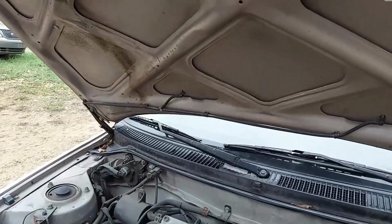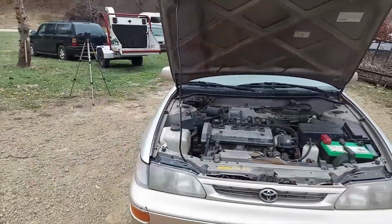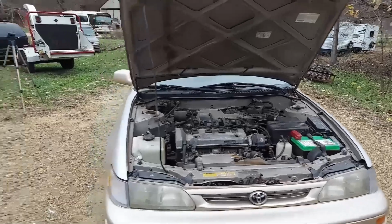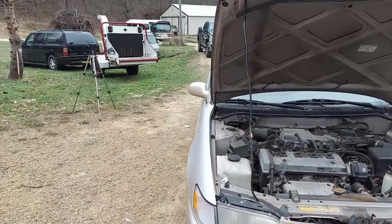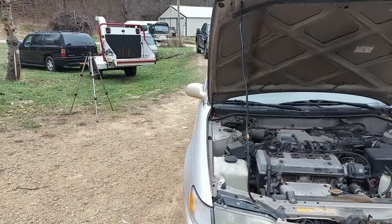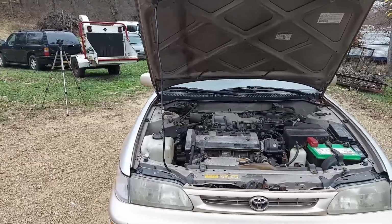I need a new gimbal. If there's anybody out there that has any suggestions with gimbals, I'm ready to rifle this thing into that wood chipper. Just chuck it in there, spit it out on the back of that Suburban. I don't care. I am so sick of this gimbal. I'm going to just take my phone out here, I think. Hold on a second.